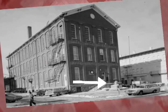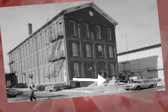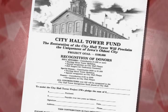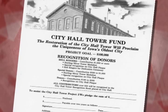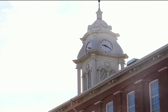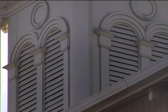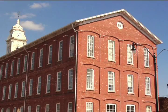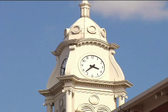The 1.5-ton bell would sit silent in front of City Hall for years. In the 1980s, a citizen group sought to restore the original bell tower, so they began raising funds to do just that. They decided they would raise personal monies to build an aluminum tower and restructure that. They raised $100,000. That replica bell tower was placed on the east side of the building in 1990, and that old original bell is now safely tucked away inside.